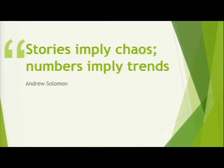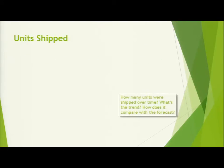We want to be able to provide the ability to see the forest despite the trees, and we want to be able to transform the loud voices of complaint, everybody who's saying, oh my gosh, the sky is falling, into a broad but realistic picture of reality with this. So if you take the high-level example of how many widgets did we ship, it doesn't really matter what it is. The examples that I'm going to use today are all in widgets. We all make widgets, right, of some form or another.